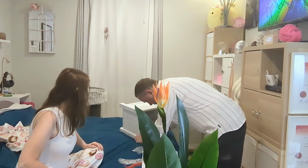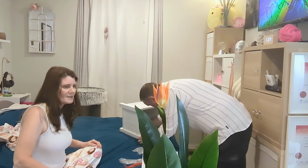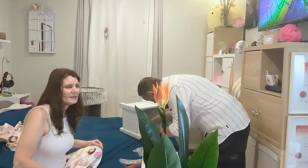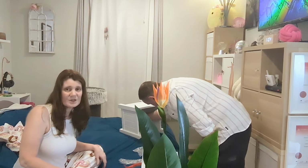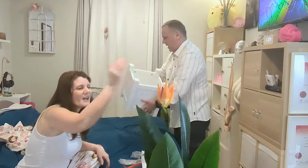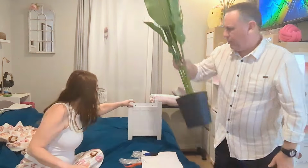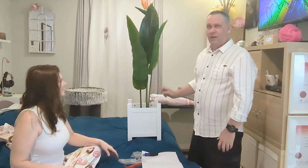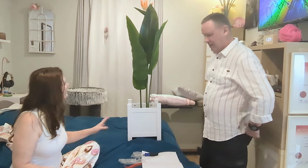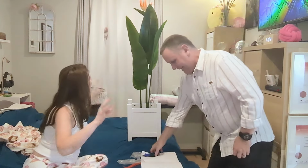Alright, one more to go. And that, ladies and gentlemen, was how easy it was to make a planter box basically, from Anko. I apologise to anyone who loves birds of paradise, but I don't. Ta-da! I think it's stupid. The box. I love the box though. Thank you, Kmart. And now we put the plant in the box. You've got to make it look a little natural.